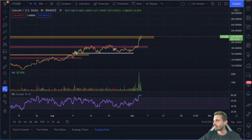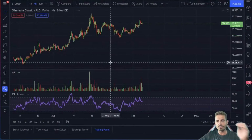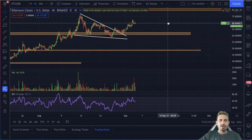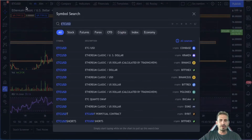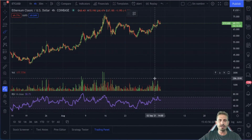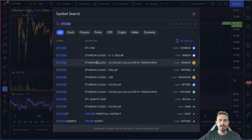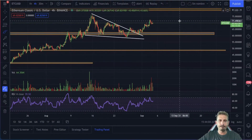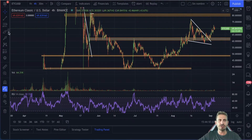Let's take a look at ETC. ETC, US dollar. Let's take a look at this cryptocurrency. There's not too much volume here on this breakout of this descending wedge on ETC. Let's see ETC on Coinbase. Yeah, there's a little bit more volume on the Coinbase exchange, as you can see from this run up. So yeah, I think ETC should be meeting at least the $75, $76, which is the top of the wedge.